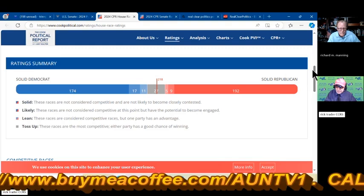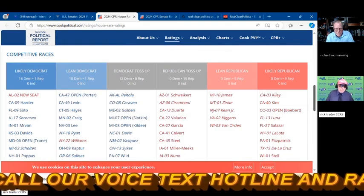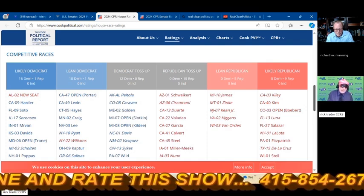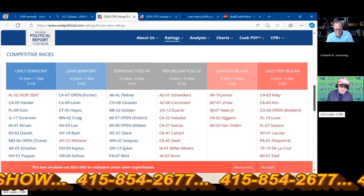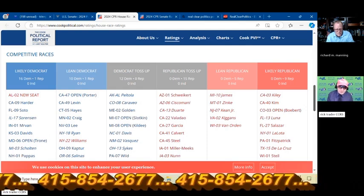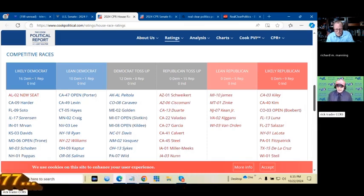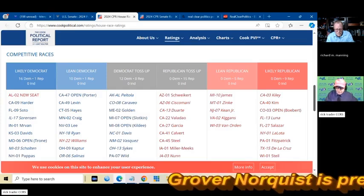Now let's go down to the competitive races. In the competitive races, likely Democrat, you got 16 that are Democrat, 1 that is a Republican seat. Lean Democrat, you have 10 that are leaning Democrat. You have 1 Republican seat that is now leaning Democrat. Toss-ups, you have 12 Democrat seats. Republican toss-ups, you have 15 seats. Lean Republican, 5 seats. Likely Republican, 9 seats. Now that's the breakdown here.